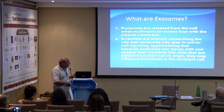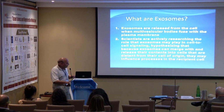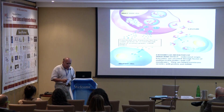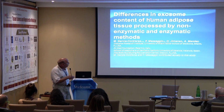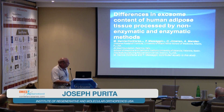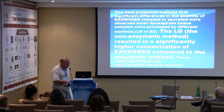Let's talk a little bit about the exosomes. These are multivesicular bodies fused with the plasma membrane. It's the way that the stem cells send their growth factors from one cell to the other. This is what we used to think, this is what was postulated, and this is what really happens. They're packaged, so they get there at the right time, at the right place, when they're needed. Exosomes from the lipogems product are very high quality and in very high numbers. We see a difference in exosome content from human adipose tissue processed by non-enzymatic means and enzymatic means, basically lipogems versus SVF. The lipogems is much, much higher, and that was from a number of different studies.